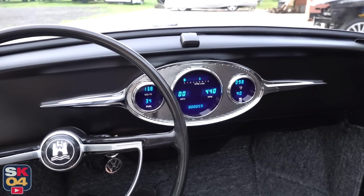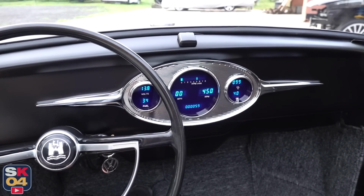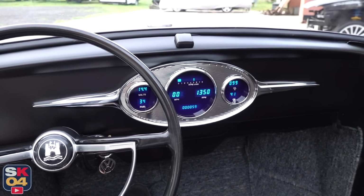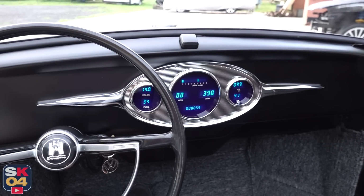These cars already sound pretty cool, but this exhaust is nuts. It is loud. We'll let it warm up a bit and I'll get some more sound clips.